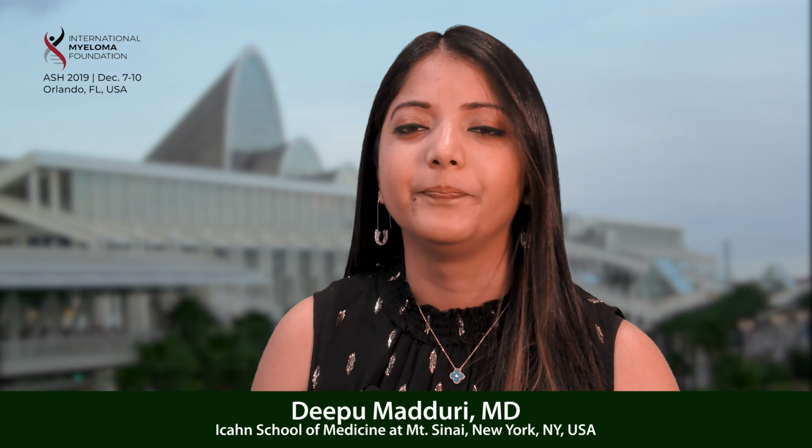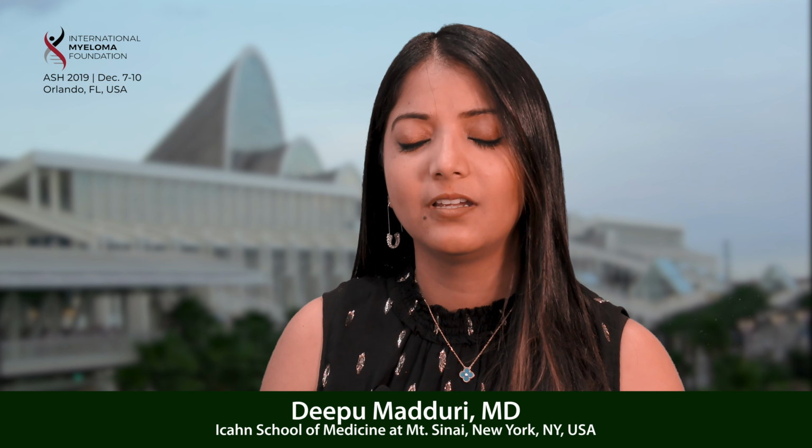CARTITUDE-1 is a phase 1b/2 study of JNJ-4528 in relapsed refractory myeloma patients. JNJ-4528 is a structurally distinct second-generation chimeric antigen T-cell receptor with two BCMA binding domains. The CARTITUDE-1 study consisted of two portions, a phase 1b and a phase 2.